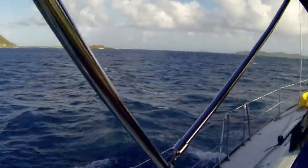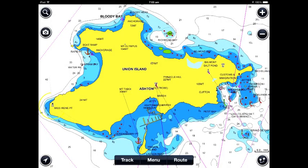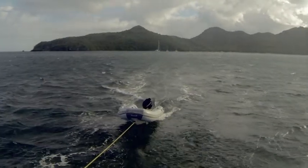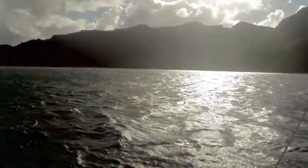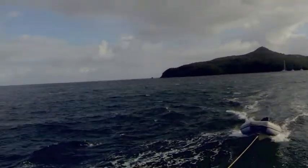But before we leave Union, just a couple of other very nice anchorages. To the west is Chatham Bay, very isolated, great holding. Compared to the Caribbean, really quiet and isolated. So if you want to rest, go around to Chatham Bay.